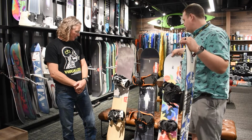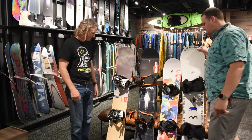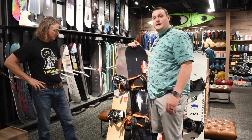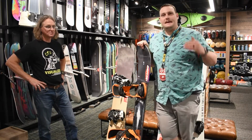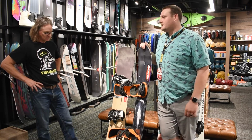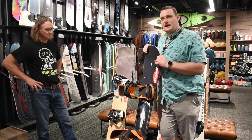And then flipping over to a couple of packages you put together for the guys out there. What do you got going on here? Yeah, so for men, if you have a kid or a friend or somebody who's starting, they want to get into park riding, but you don't want to spend a fortune, and you don't want something super technical.